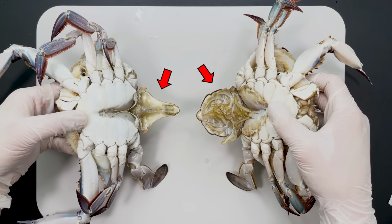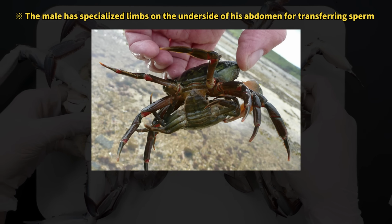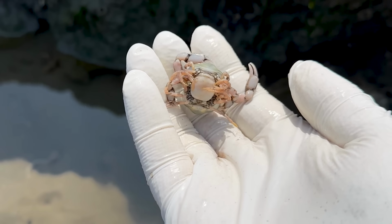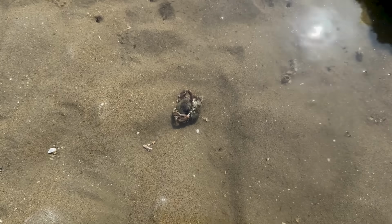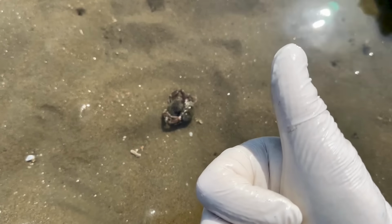The crabs open their abdomens and align themselves belly to belly, allowing the male to deposit sperm into the female's body. So when you see crabs in this position, belly to belly, abdomens open and joined, that's when they're truly mating. After observing them, we gently returned the crab couple to where we found them, so as not to disturb them further.